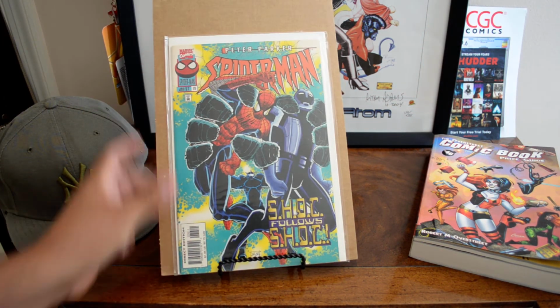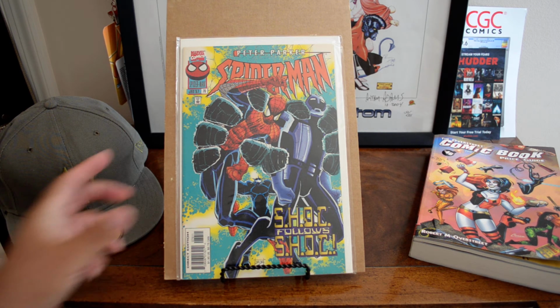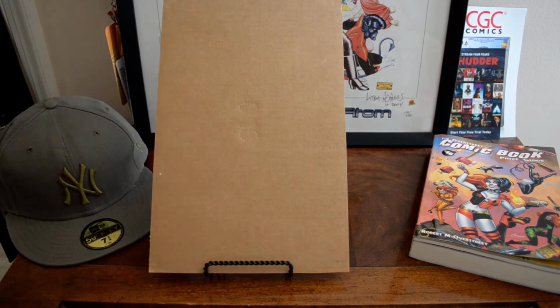Never had this comic in my collection. This Peter Parker, Spider-Man 76. First appearance of Crown and Hunger, some characters in the Morbius movie possibly. So good to have that in the PC. Have some first appearances there.